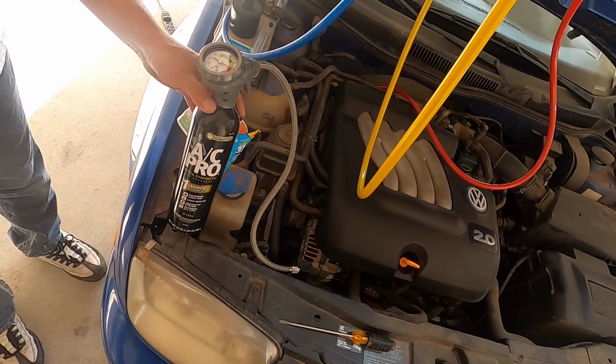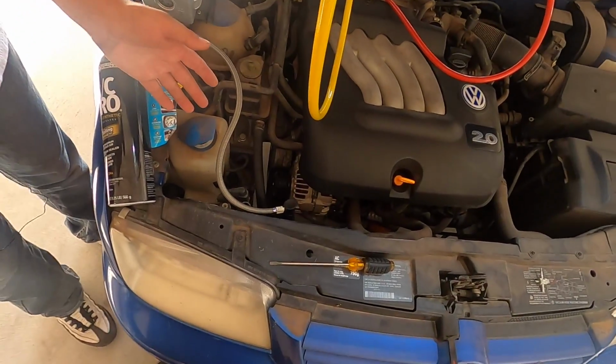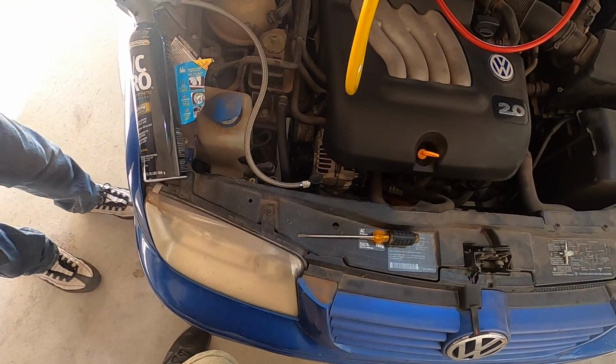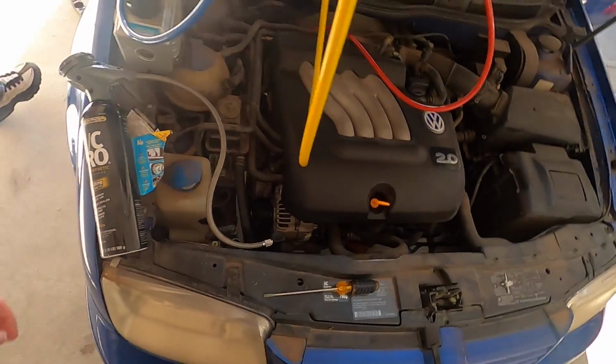Yeah, AC is hot. It's only got half a can in it, guys. Literally, it's got half a can of Freon. With half a can of Freon or refrigerant, the compressor should not be running like everything is hunky-dory. It should not be sitting here thinking that everything is good in the world. Absolutely not.